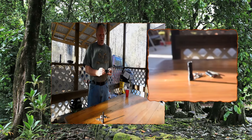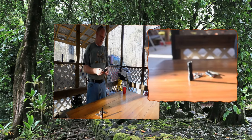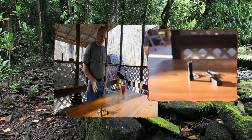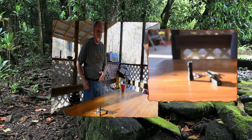But I've got here lately to where I also carry a charge bar with me. This charge bar will charge any cell phone or electronic device I have, and in an emergency situation, that could be a very handy piece of equipment. It's very small, and you can pick those up for less than $5 at your local thrift store or Walmart or something like that.